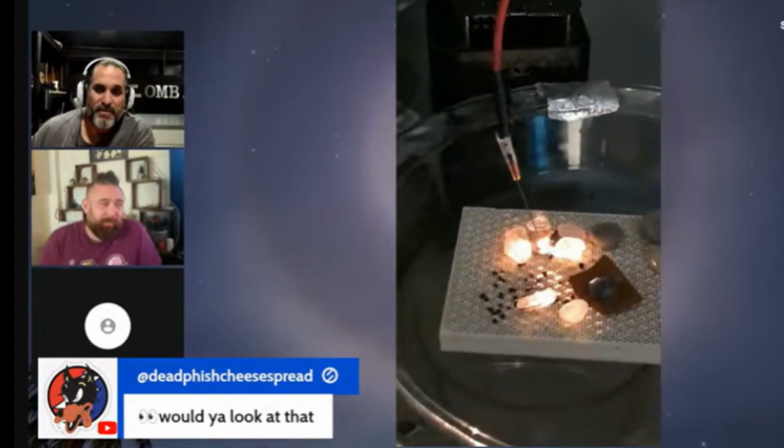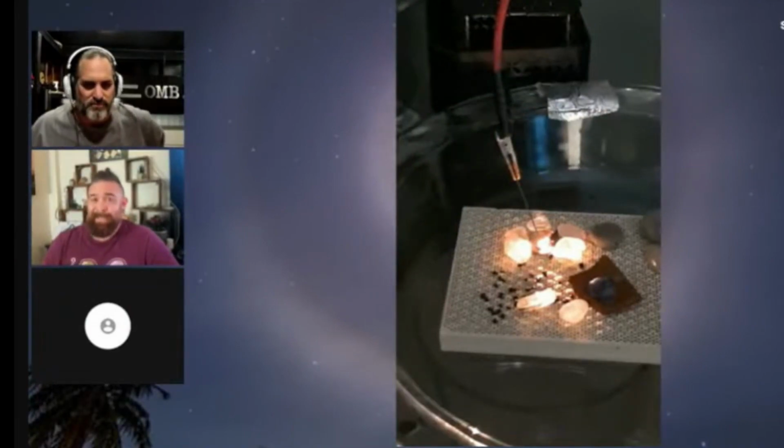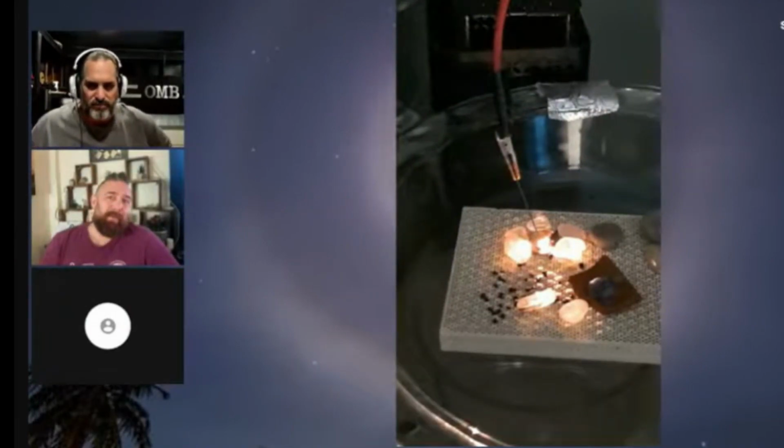That's what I think. I mean, for that to be lit up that brightly from that distance without it being focused in any way on it, just picking up the ambient light, I think that that's a stretch to say that that's not triboluminescence. It's not easy to excite quartz into triboluminescence. It's really not. It takes a good amount of force.